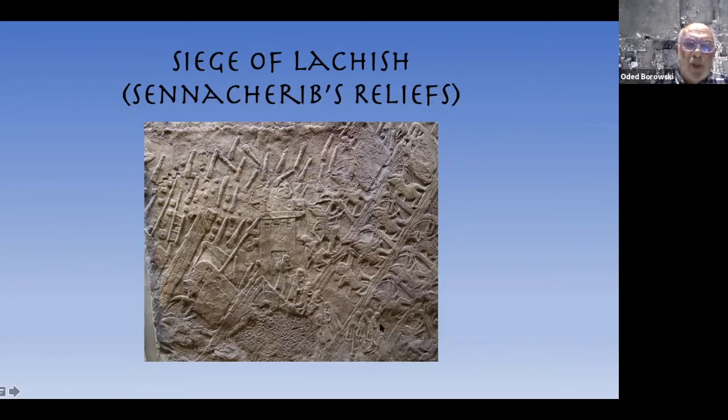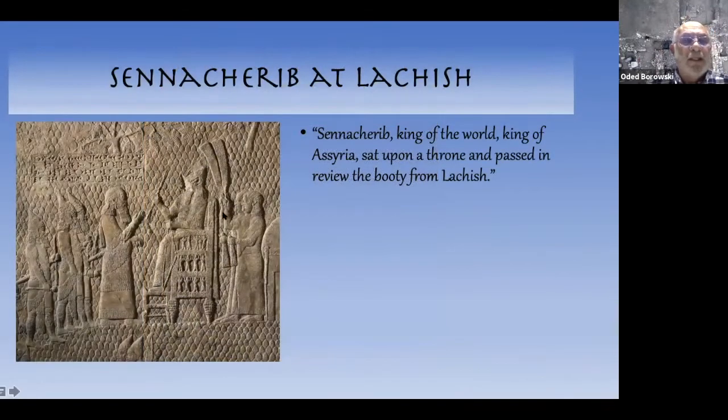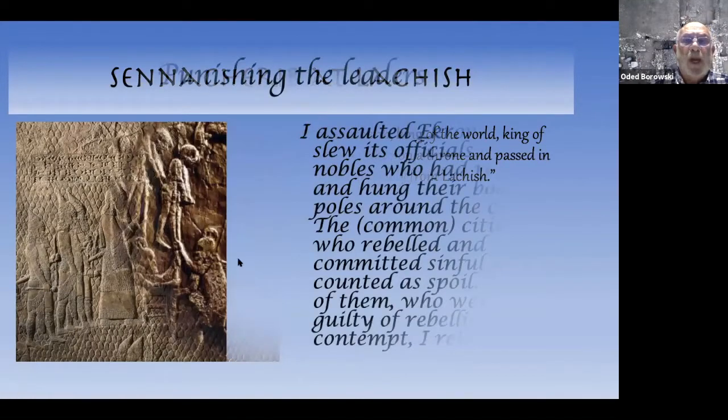And an important part is right here, which I will show you a detail of, because it shows how Sennacherib dealt with the leaders of the revolt. Obviously not with Hezekiah himself. Now, on this relief, we see Sennacherib sitting on his throne, and an inscription says, Sennacherib, king of the world, king of Assyria, sat upon his throne and passed in review the booty from Lachish. And indeed, he really exacted quite a bit.